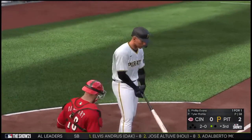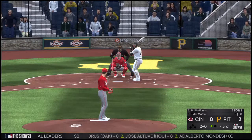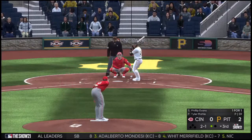It's a lot easier to hit when you're putting yourself in good hitters counts. This guy's done a great job not swinging at pitchers' pitches. And when he's getting the ball in the zone, he's getting the barrel to it. He's been hot lately. Big cut at the 2-0 slider, but he comes up empty. 2-1.